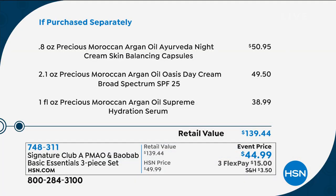If you look at the value, it's a $139.44 value. There it is on your screen. You can see the caps at $50.95, double the size of your Moroccan Argan Oil Day Cream with SPF 25, by the way, at $49.50, then the serum at $38.99. We're getting all of it today, first airing, at $44.99 on an event price.